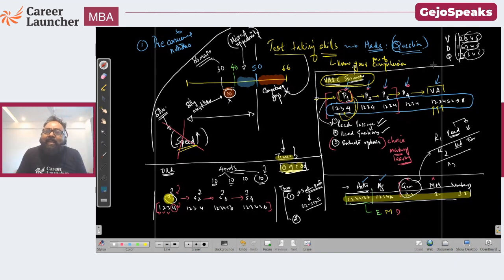Let's say that there are multiple possibilities in terms of what is the paper that is there in front of you. Maybe the verbal is easy, maybe the DLR is easy, maybe the QA is tough. You will probably have at the bare minimum 3 cube, which is 27 possibilities.